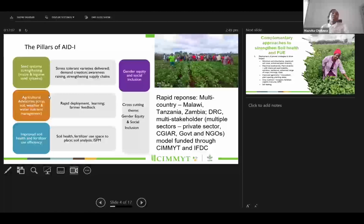And today, of course, I'm talking specifically about the soil health and fertilizer use efficiency pillar. But I would like just for us to have in the back of our minds that this is part of a bundled approach, and not only soil health and fertilizer use being spoken of in a vacuum, so to speak.